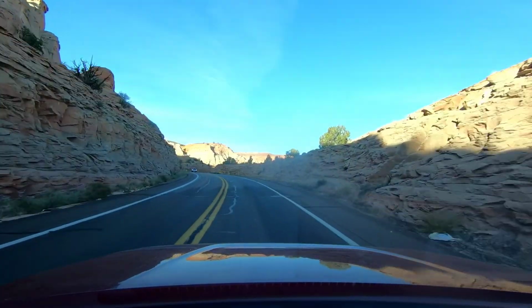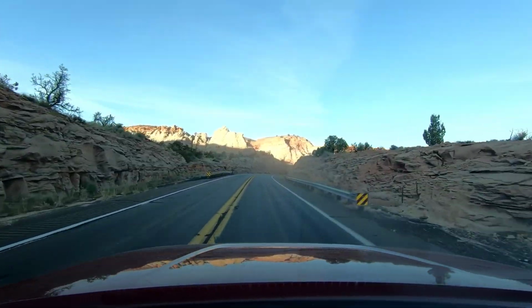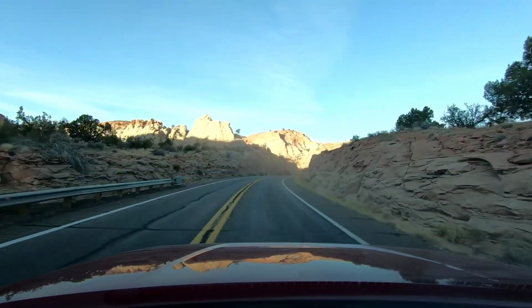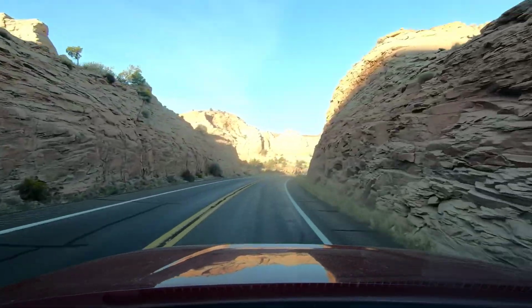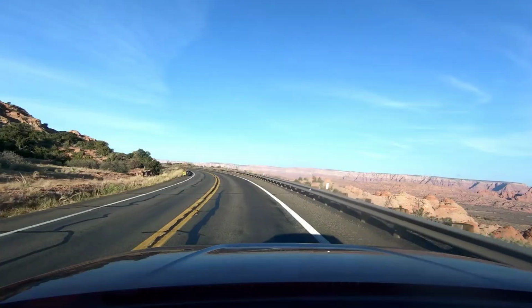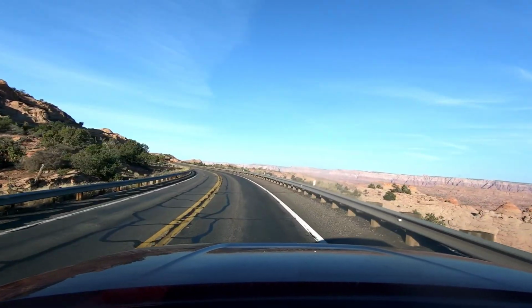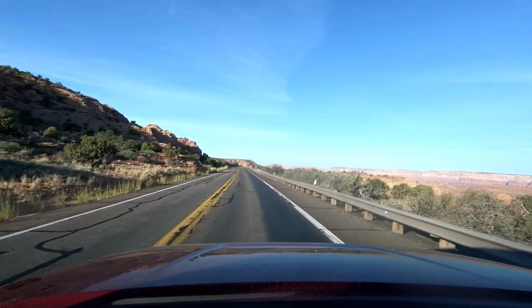We're still about 113 miles from the north rim of the Grand Canyon. This is all up on the plateau, and pretty scenic up here. Look at that. I think what's on the right over there is called Vermillion Cliffs.